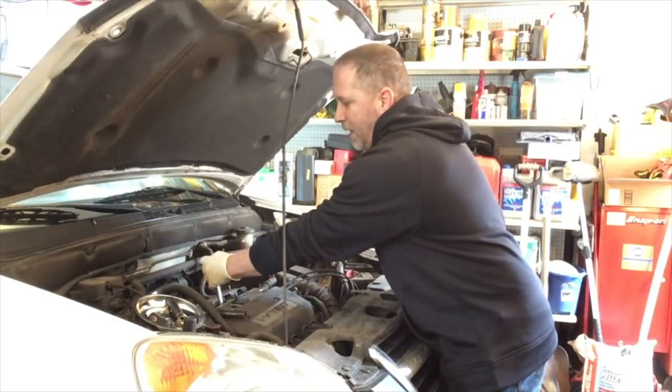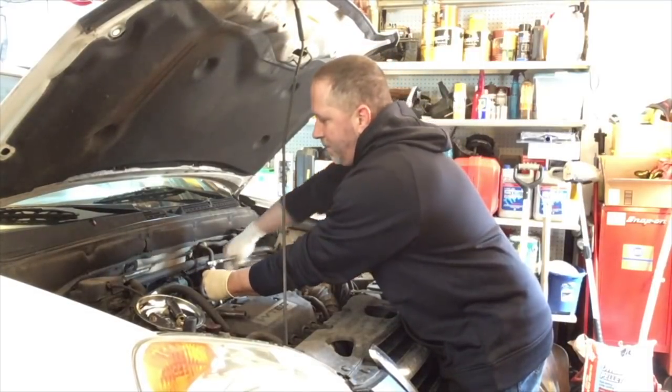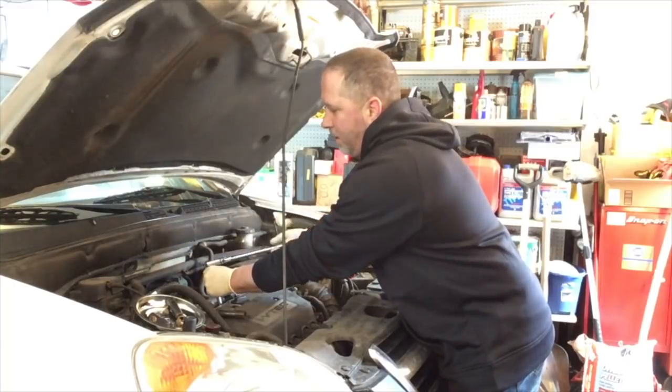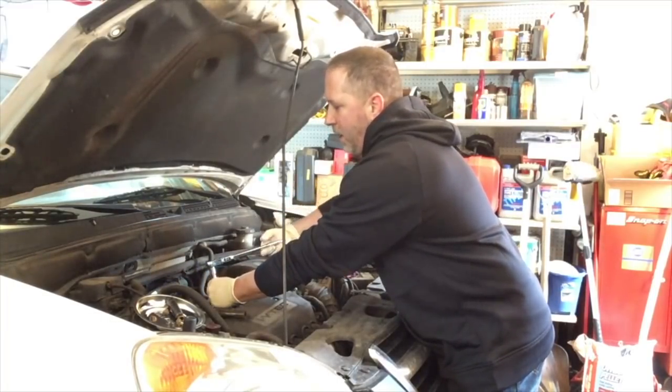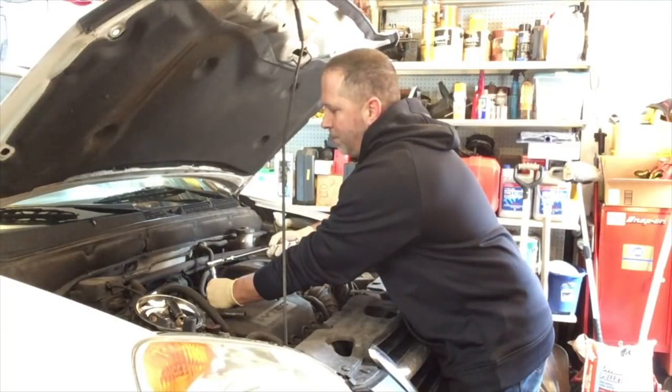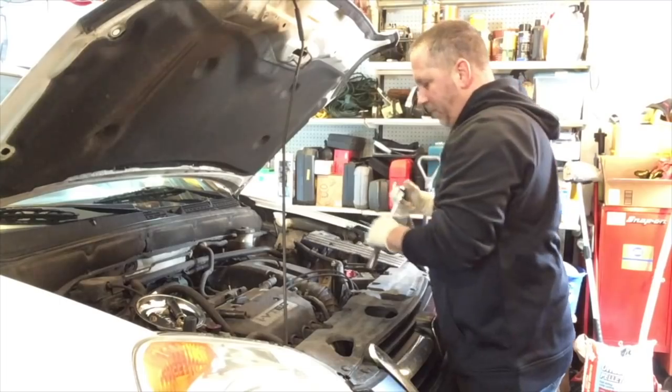But if they're loose, what I suggest you do is back off the spark plug a little bit, and then tighten it back up. Once you start to feel it bottom out, give it a quarter turn, or until it feels snug enough where you don't think any fumes can leak by.